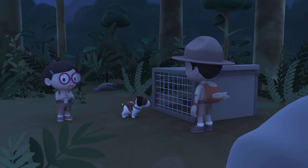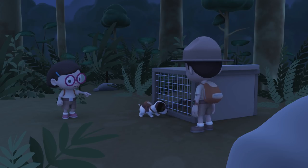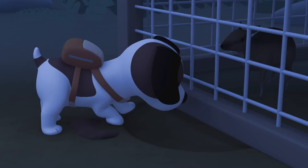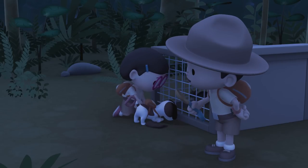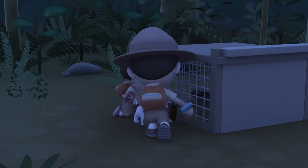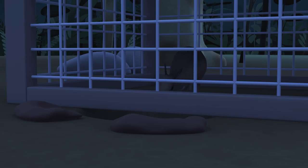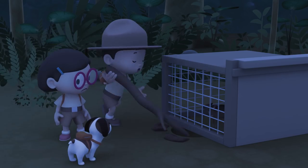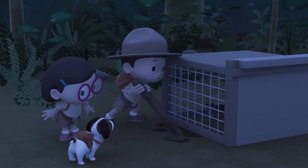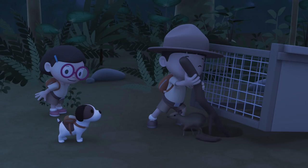I can't lift the door. I think there's some kind of lock on it. That's it, Hero. Let's all dig a hole together. That's a great idea. We can make a tunnel for the mouse deer. Almost there. It's still not big enough. We can use this. It's working. You can do it, Mouse Deer.